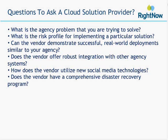Does the vendor have a comprehensive disaster recovery program? When it comes to DR, there are really three questions to ask. Do you have a disaster recovery plan? Do you test your disaster recovery plan? And does it really work? The rules of thumb here are the RPO, or Recovery Point Objective. In the case of a disaster, this should be real-time or near real-time. And the Recovery Time Objective, or RTO, can vary depending on the needs of the organization and the likelihood of an actual disaster occurring.